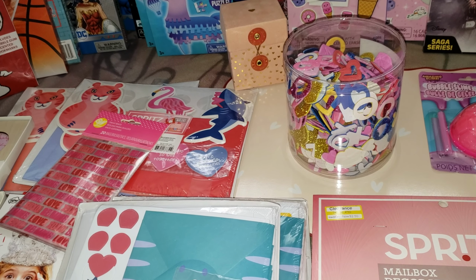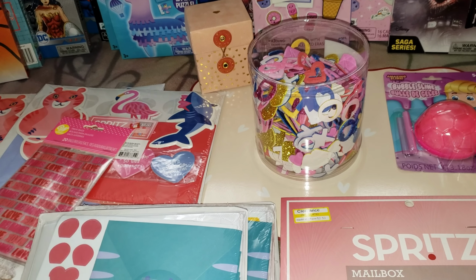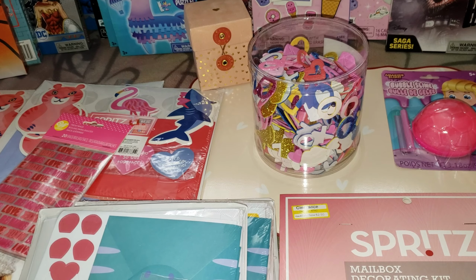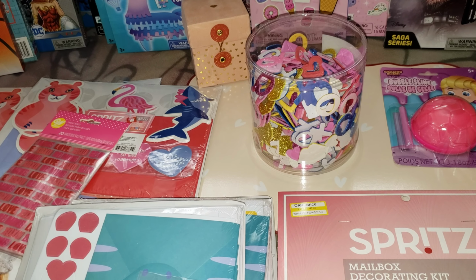Also, I saw on Instagram that some tumblers were also 90% off, so you might want to check on that. So just scan items that you think are Valentine's related and see if they're 90% off. And just remember that if it has food in it, like chocolate or candy, it will be 70% off.